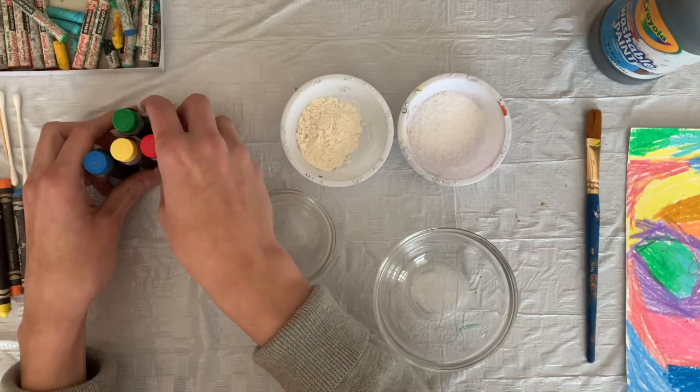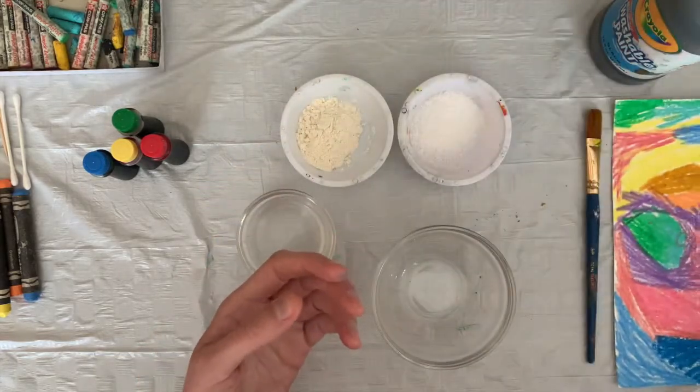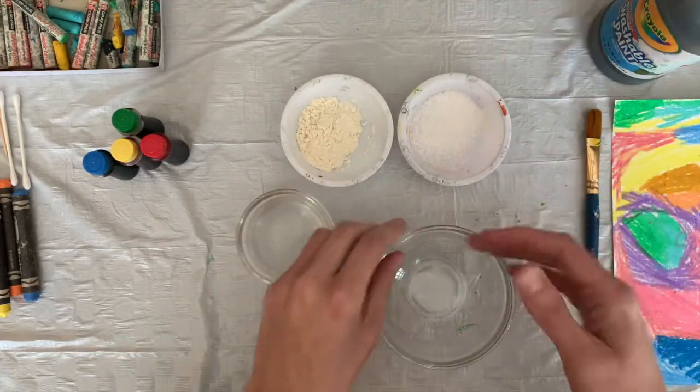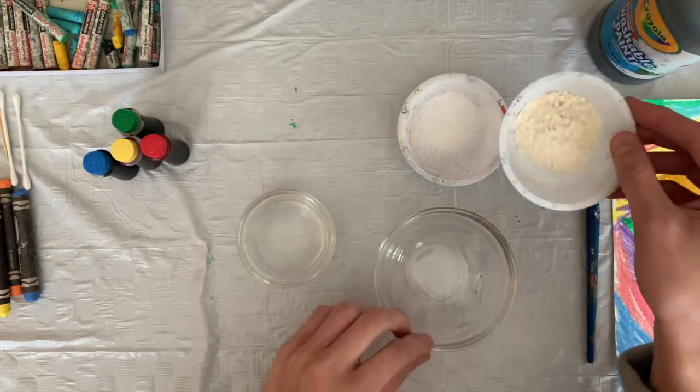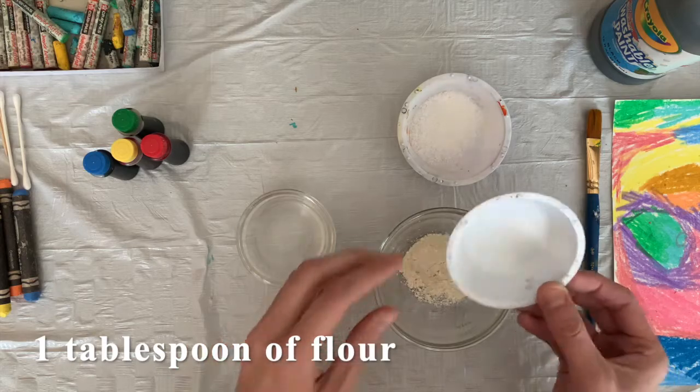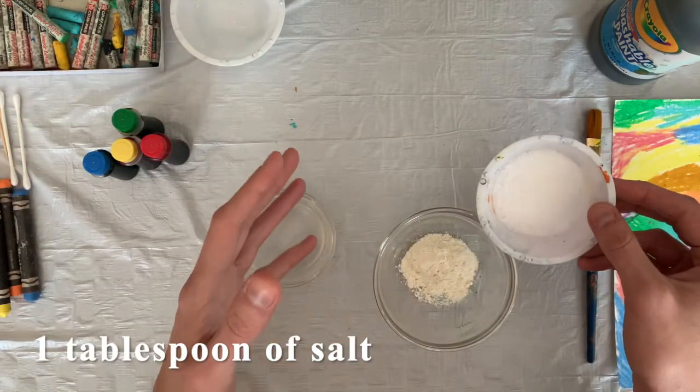So for this recipe, this makes enough to cover about one small painting like this. So if you're doing lots of paintings or you're doing a much bigger painting, you might want to double or triple the recipe. So to start, I've got 1 tablespoon of flour. I'm gonna put that in a bowl. I have 1 tablespoon of salt. Any salt that you have at home is fine.